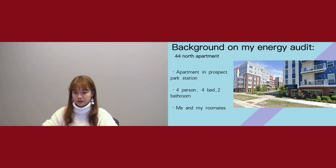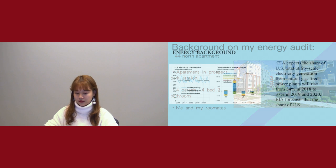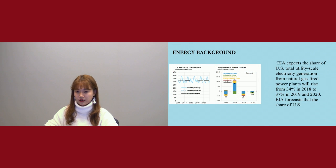And this is the background of my energy audit. I'm living in 44 North apartment. It's an apartment in Prospect Park Station, and there are 4 persons, 4 beds, and 2 bathrooms, of course, me and my roommates. And firstly, the energy background.